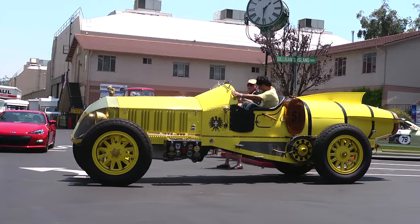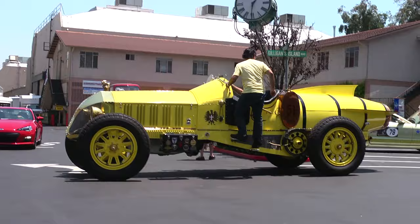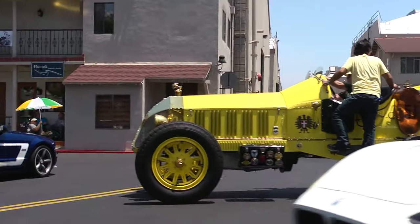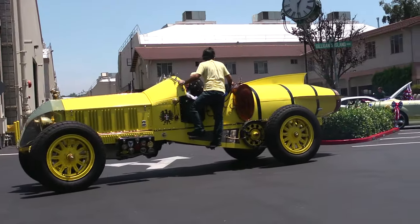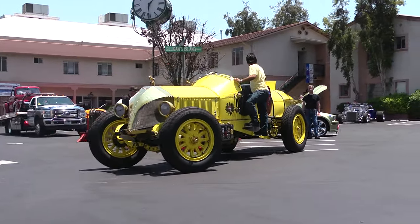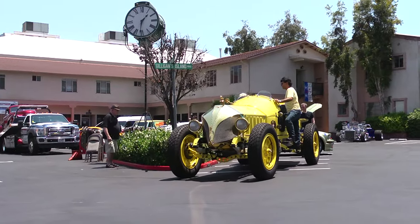Oh, it handles beautifully. There's no problem handling the car. You're very high up. You're 7 feet up in the air, and it has a wide stance. As you can tell by the size of these wheels, when they're turning, you're moving. It seems that we cannot drive this on the road without people just coming by, and all you see is people going click, click, taking movies with their camera.